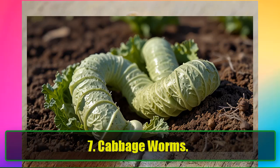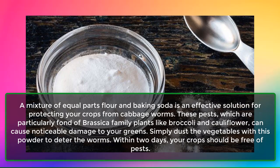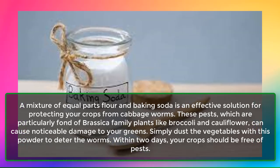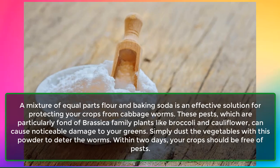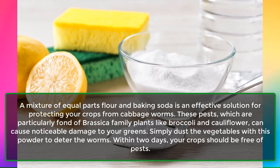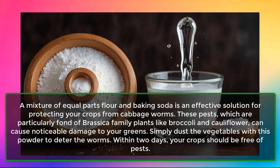7. Cabbage worms. A mixture of equal parts flour and baking soda is an effective solution for protecting your crops from cabbage worms. These pests, which are particularly fond of Brassica family plants like broccoli and cauliflower, can cause noticeable damage to your greens. Simply dust the vegetables with this powder to deter the worms. Within 2 days, your crops should be free of pests.